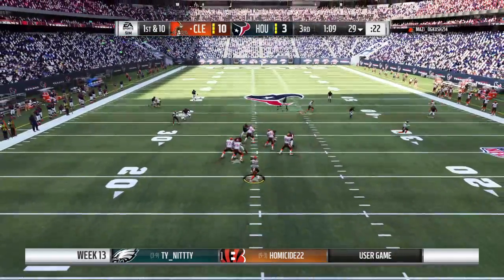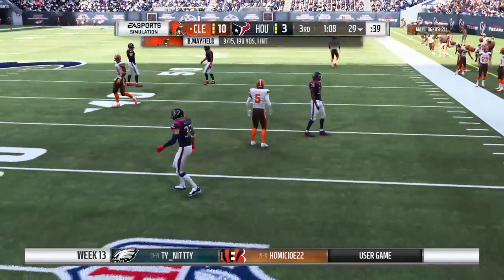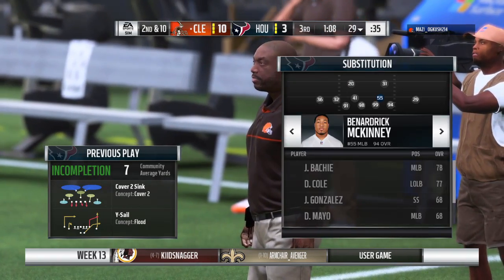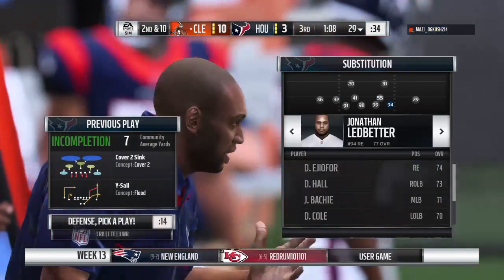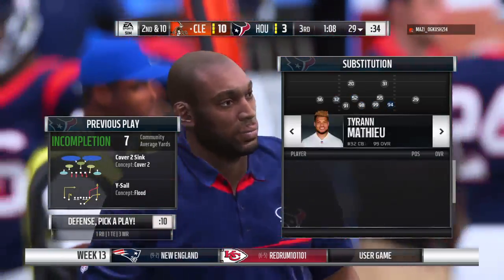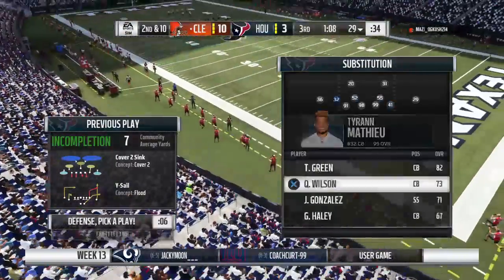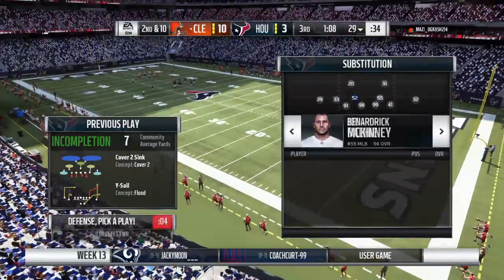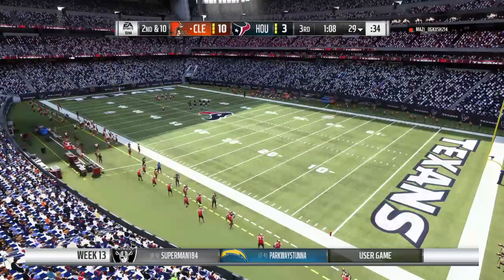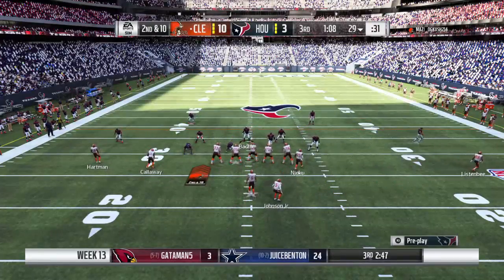On 1st and 10, Mayfield. Oh, incomplete. A turnover would have really helped there. Almost intercepted. Instead, it's just 2nd down. Didn't have a receiver open downfield, and as it turned out, couldn't even find his outlet man because of the coverage. It was way too tight. Unable to find anyone open. Here's 2nd and 10 now from the 29.